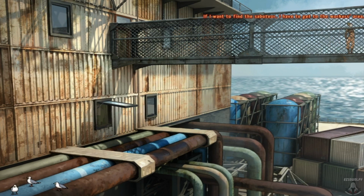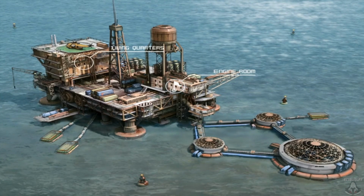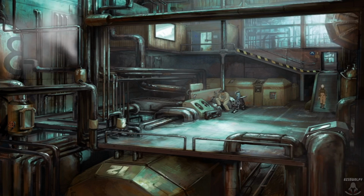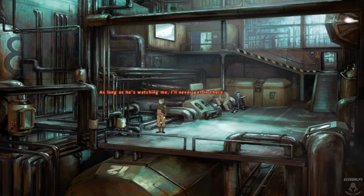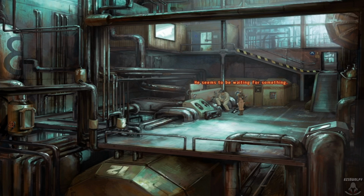If I want to find the saboteur, I have to get to the workers' area. I hope there are signs showing the way. Hey, keep away. Looks like this area is off limits. As long as he's watching me, I'll never get in there. He seems to be waiting for something.